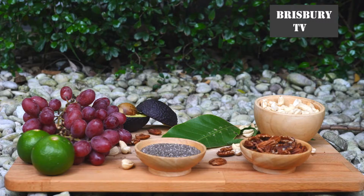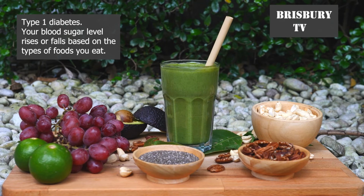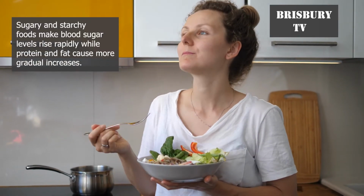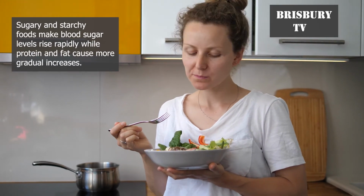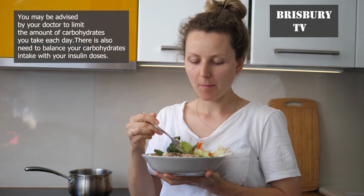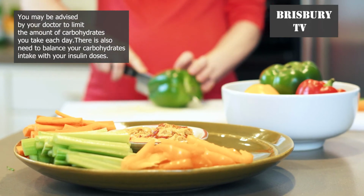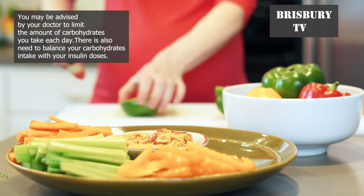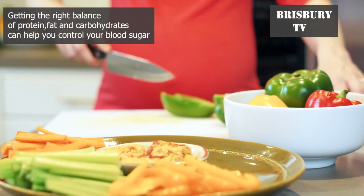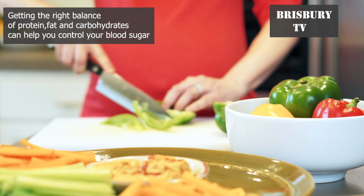Diabetes and diet. Type 1 diabetes. Your blood sugar rises or falls based on the types of foods you eat. Sugary and starchy foods make blood sugar levels rise rapidly, while protein and fat cause more gradual increases. You may be advised by your doctor to limit the amount of carbohydrates you take each day. There is also a need to balance your carbohydrate intake with your insulin doses. Getting the right balance of protein, fat and carbohydrates can help you control your blood sugar.